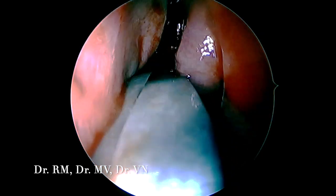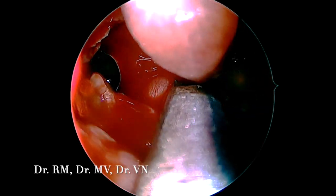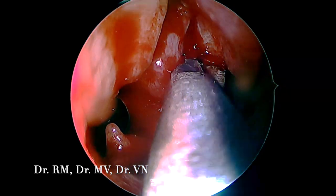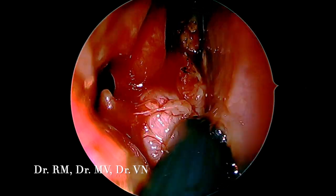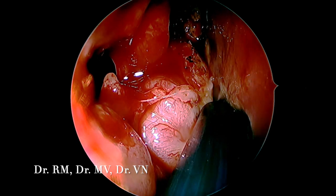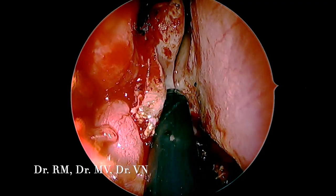We started the case with middle meatal antrostomy. We opened up the maxillary sinus. We partially excised the middle turbinate. We took utmost care not to touch the mass. We are going around the mass and detaching it from its attachment. The initial attachments we could observe were from the nasal septum, so using coblation, we are just separating it.